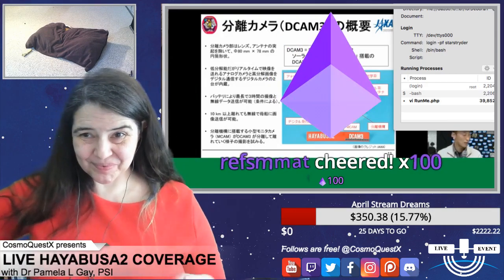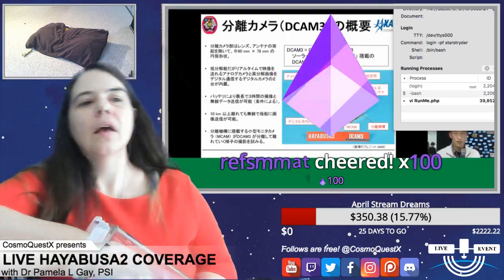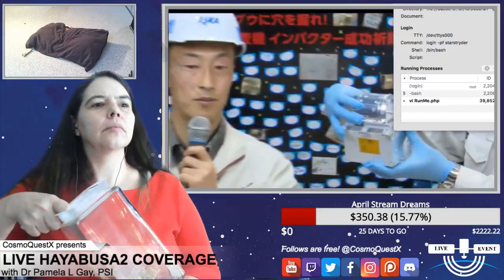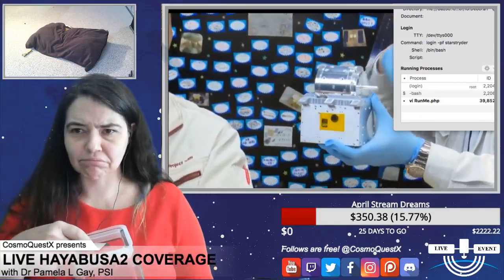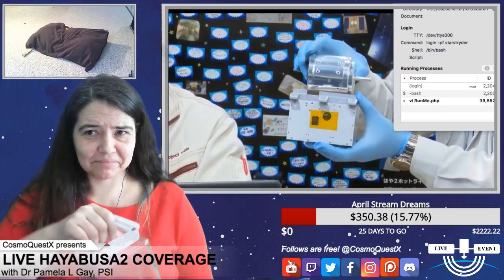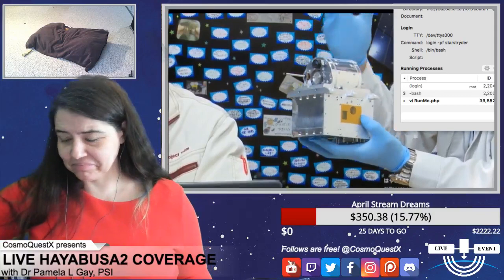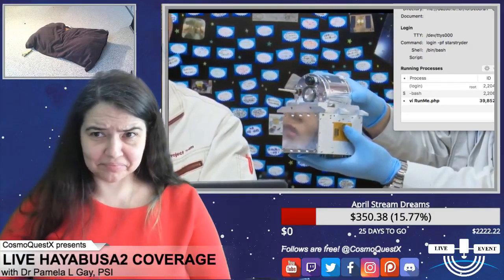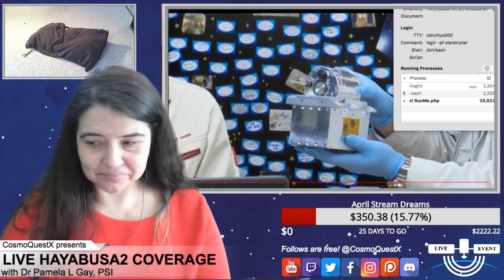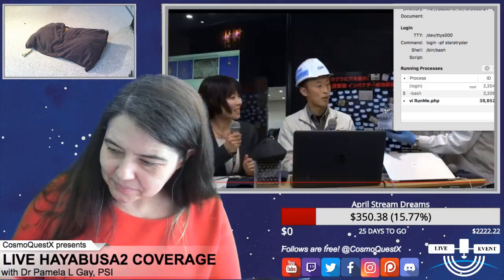And this is the DCAM 3. And this is a real size model, an actual size model. This is what we use for development, and it's almost identical. It's a very valuable model, and the size is the same as the real one. It's like a compact camera. It's very small, isn't it? Yes.